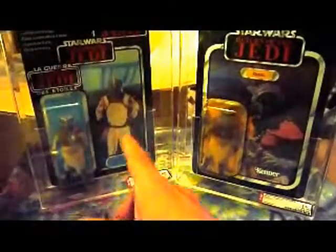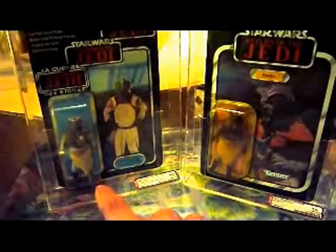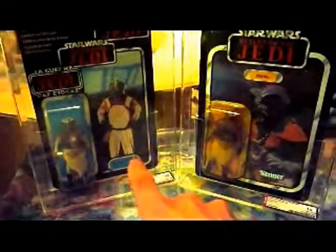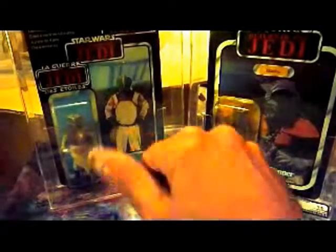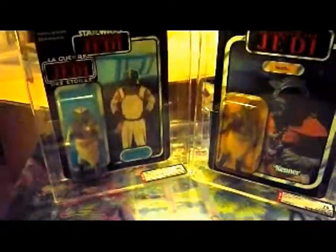Okay, here we've got two Klatoos. You've seen this one before. This is the Tri-Logo miscard. So it's got the regular Klatoo from 1983 on the Tri-Logo Klatoo skiff card. And I just did a recent review of that.